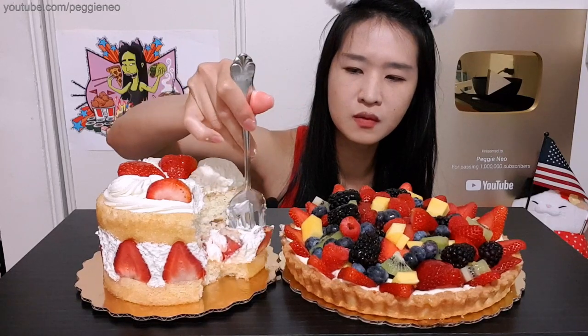Oh my god, this is so good. The cream is really light and the cake is really light too. Ooh. And it's not too sweet. So it's perfect. Oh my god.